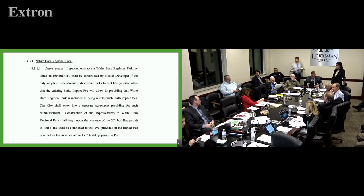Exhibit H is from the MDA, right? Yes. Which is part of the MDA. So it shows proposed white barn is 3,200 square feet, but that doesn't mean that we have to make it 3,200 square feet. If you don't put it in an impact fee, you don't have to do it. It's pretty clear to me there, I mean. But they still have to give us the profit.